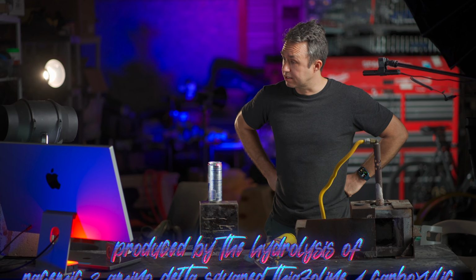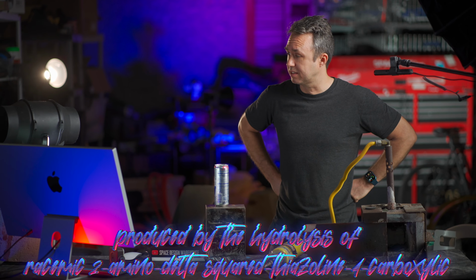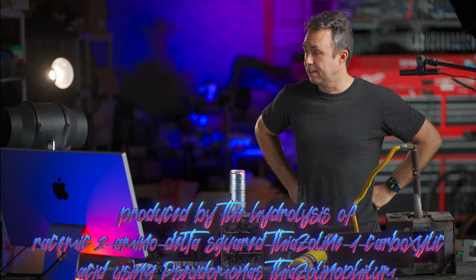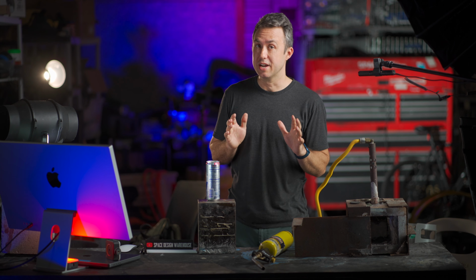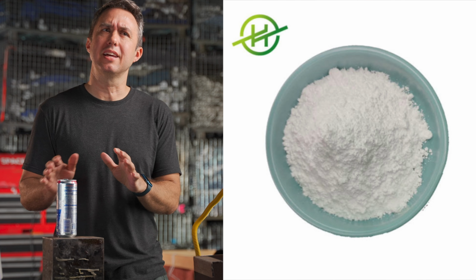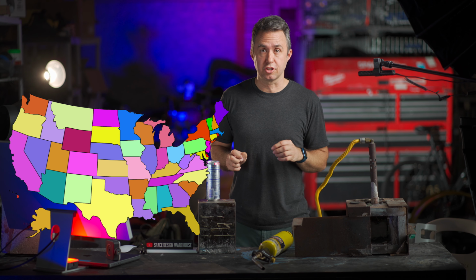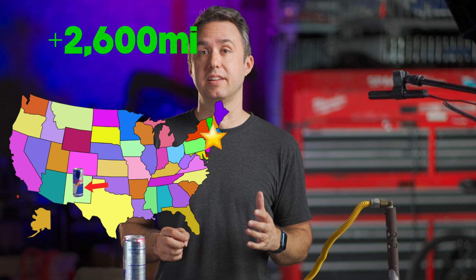Produced by the hydrolysis of racemic 2-amino-delta-2-thiazoline-4-carboxylic acid using Pseudomonas thiazinophyllum. Got that? Then, through the Mitsunobu reaction, they make taurine. Easy peasy. Taurine as a raw additive is sort of like a white powder, a little bit like table salt. The largest producer by far is the United States Biological in Salem, Massachusetts, a whopping 2,600 miles from Glendale, Arizona.